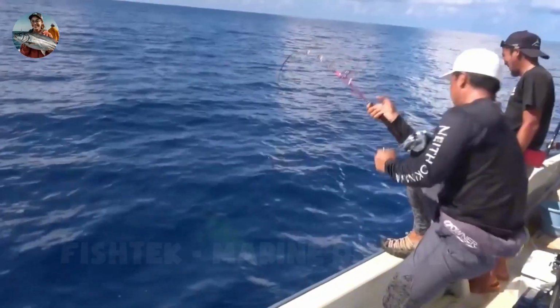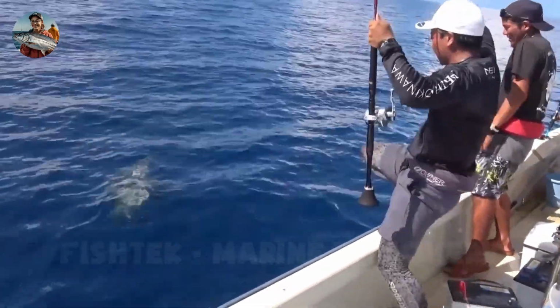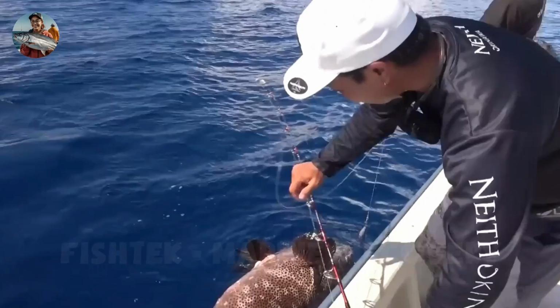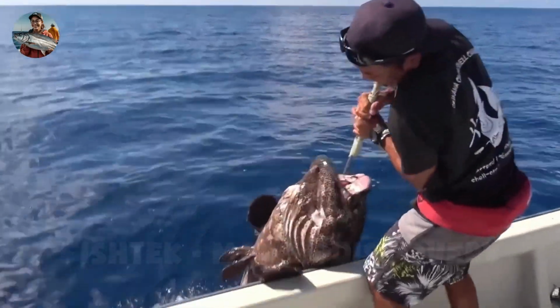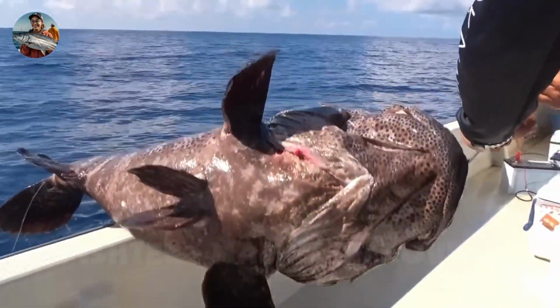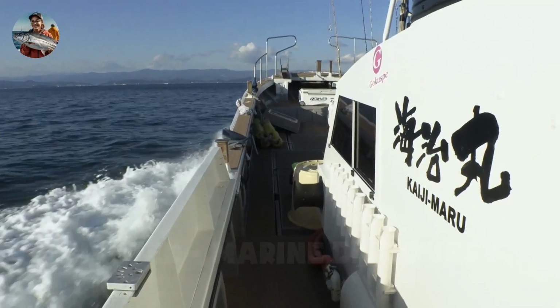Have you ever imagined yourself battling a sea monster, feeling your fishing rod so tight that it feels like it's about to snap? And then, when you finally see that massive grouper emerge, how would your heart feel? Today, we're going to dive into the thrilling adventure of grouper fishing, a powerful and famous fish in the world of seafood.